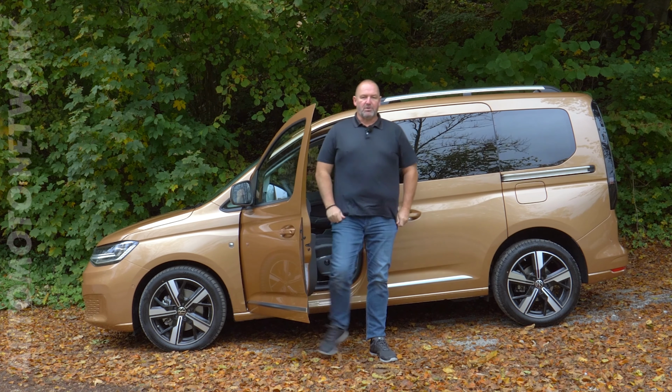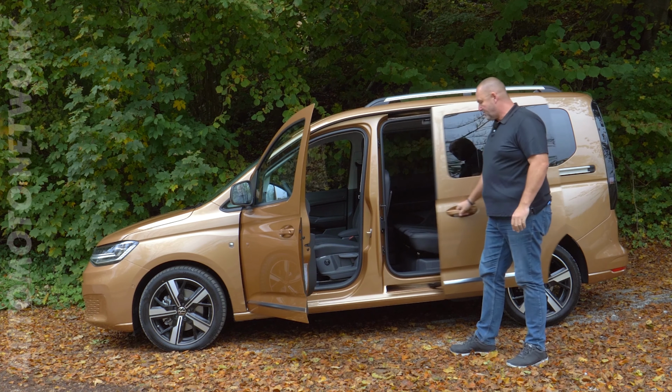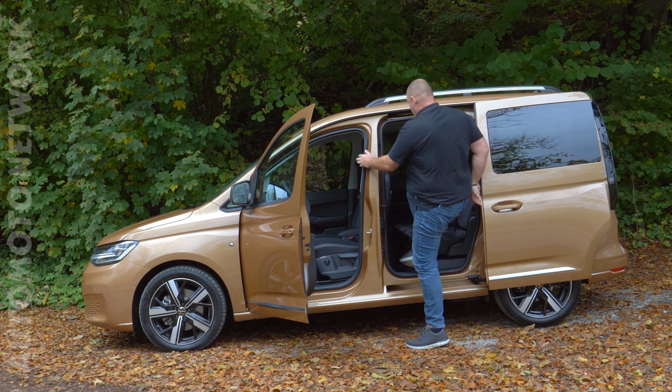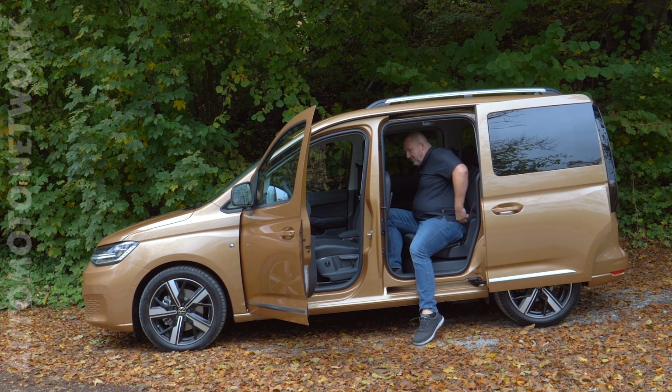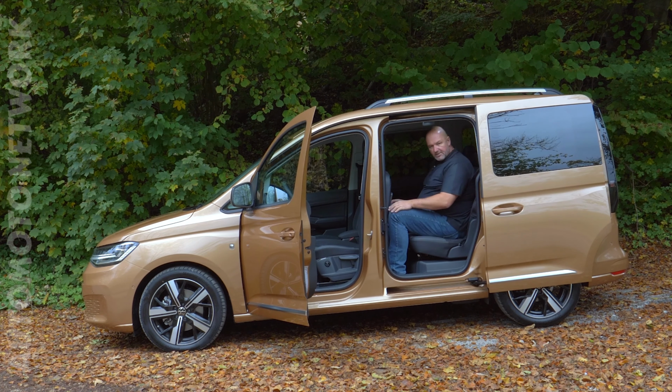So, my short stopover to see if I can sit behind me in the Caddy. I didn't change my driving position, so entering is easy because of the big sliding door. Yeah, very easy. As you see, I have no space left in front of my knees, but it's not uncomfortable because they can go aside of this seat. Headrest, headspace, loads, at least that amount, so really easy.